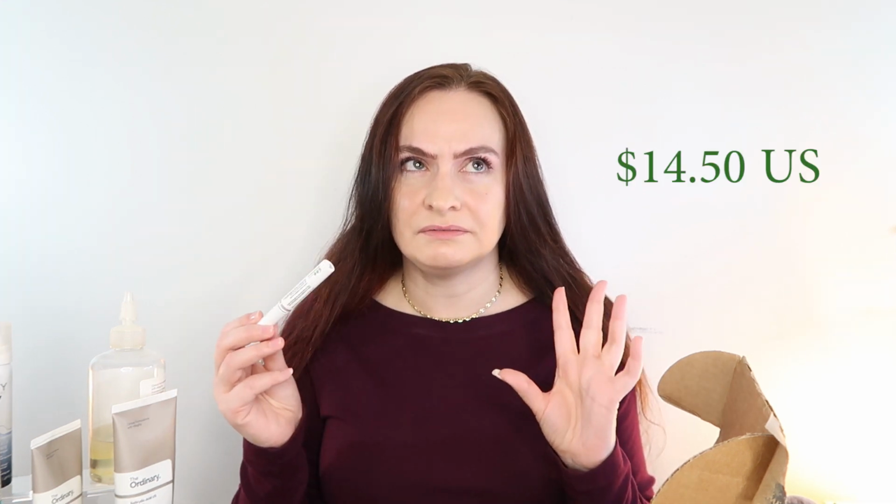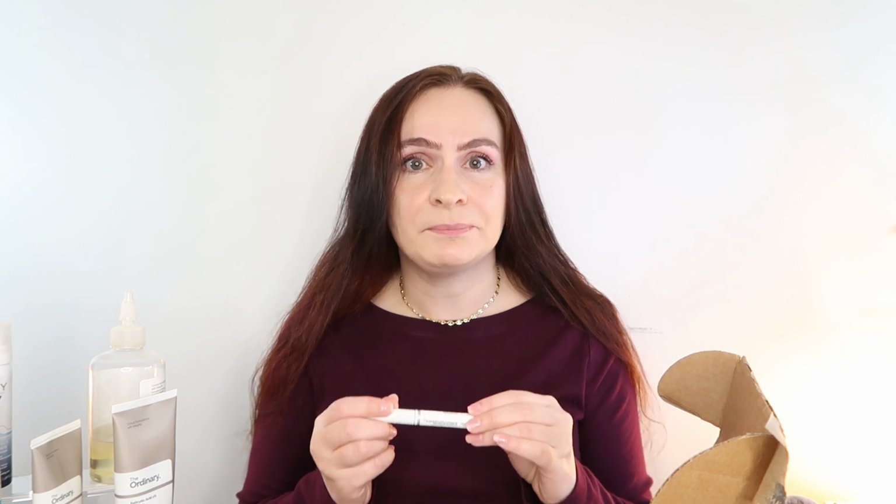So this product I think is $14 and some change. A lot of people had mentioned to me they can't find it. They go to Ulta or Sephora, which also supply it at the same price that The Ordinary charges. They don't up the price, which is fantastic, and they're not able to find the product.